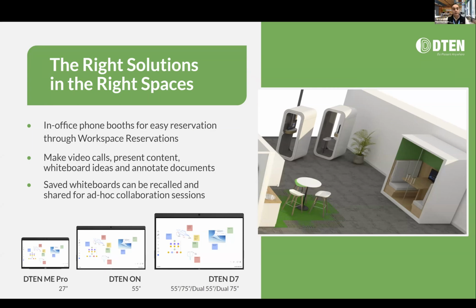Yeah, and I'll just add that, even here at Zoom headquarters, we're doing a lot of phone booths, but we also have a lot of hot desking and open environments, flex spaces, we call them. And a lot of our customers are the same thing. They want that flexibility, right? One size, in this case, does fit all with the DTEN Me, where you could do phone booths, you could do flex spaces, you can get very creative. And the use cases with the DTEN Me Pro are really unlimited with the workspace reservations. We're putting them all over the place, and they're very flexible, very easy to use and set up.